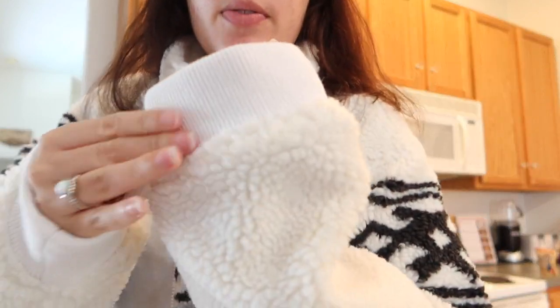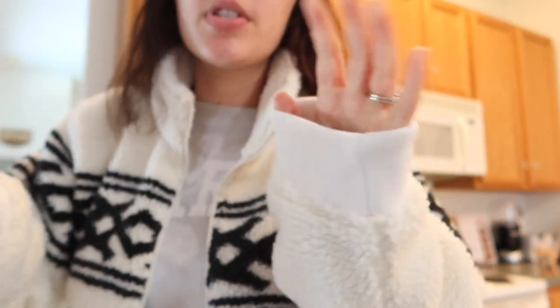So here's the jacket. I really like it. I also liked that the sleeves were cuffed. This is a size medium, so it is definitely an oversized jacket. And then I got three of the same exact product, but for the summer and the spring, like you can wear this at all times, with leggings, with jeans. We'll figure it out. We'll make it work.